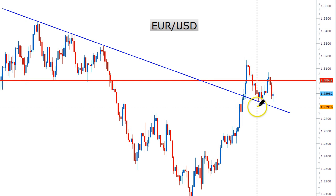Now there still is the horizontal support level that it looks to be bouncing off. However, this trend line being so authoritative and being tested a lot of times, I expected that to pull price back into it at least one more time. So definitely looking like price is trying to push back up towards the 1.3 area, but it makes me a little nervous because it seems like price may want to come back down and test this trend line at least one more time. Okay, so that's the euro dollar. Keeping an eye on that one for sure.